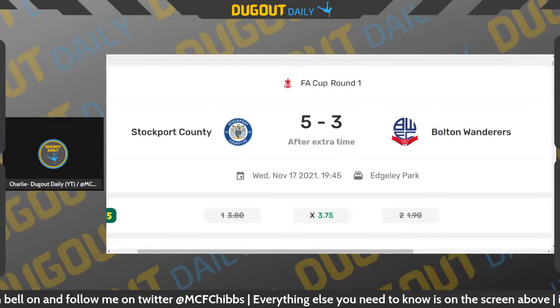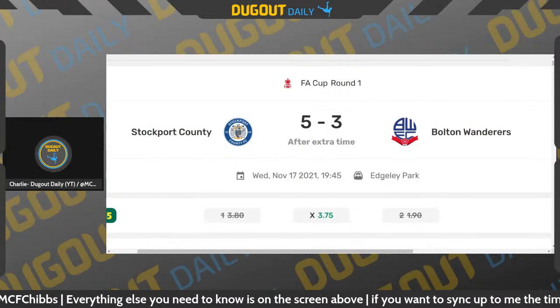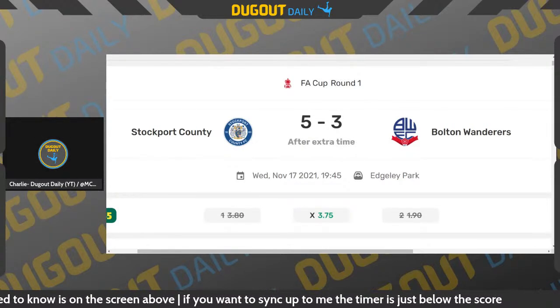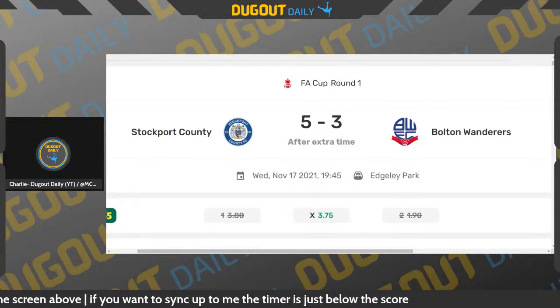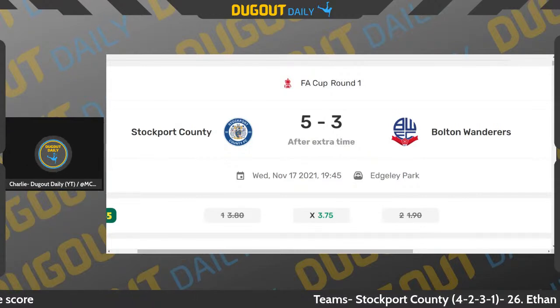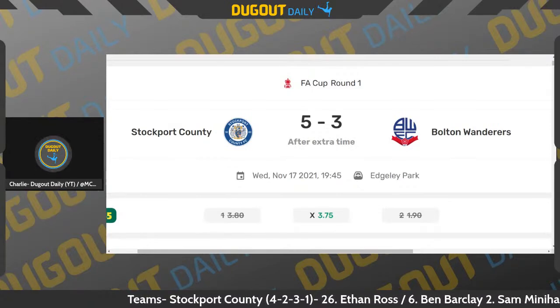5-3. It started poorly for Stockport as well. What a comeback for them, especially. Bolton took the lead through Kachunga after a minute, and then Ashley Palmer scored an own goal on the 5th minute of the game, means it is 2-0 after 5 minutes.